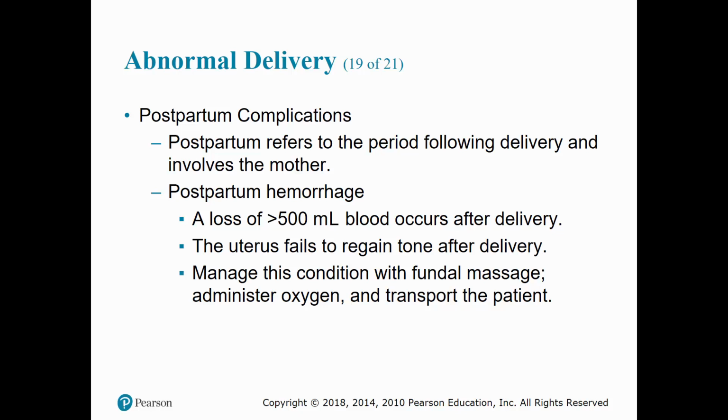Postpartum hemorrhaging. This is most common in multigravida patients following multiple births or delivery of a large baby. Prolonged labor and precipitous delivery can lead to failure of the uterus to tone as well. To treat postpartum hemorrhaging, you want to provide the patient with a fundal massage, where you're actually massaging the uterus, or the top of the fundus. Administer oxygen and transport the patient.